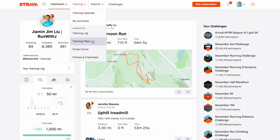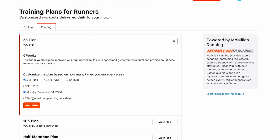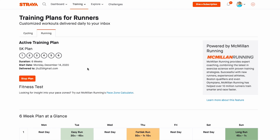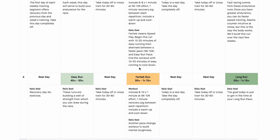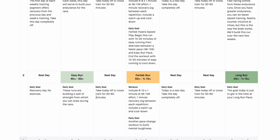Once you're on training plans, you're able to customize a plan for a certain race, like a 5K, 10K, half marathon, or marathon. And you can also choose by cycling or running. And then all you basically do is click on the view plan, where you can customize some information of how you would like, and then you just basically hit start plan, and it'll automatically customize a workout plan for you, this is powered by Macmillan Running. So if you scroll down, it gives you a very detailed description of what you should be doing each day, which is a really nice feature for people who are looking for a plan for a specific race.